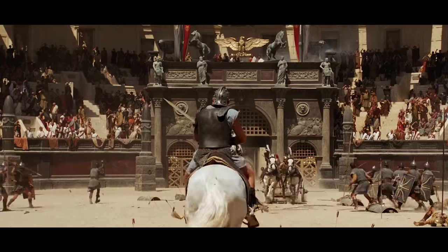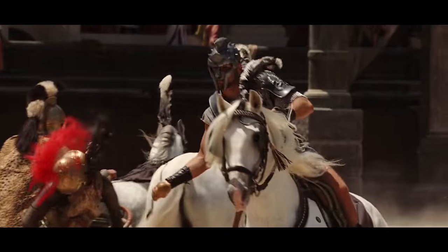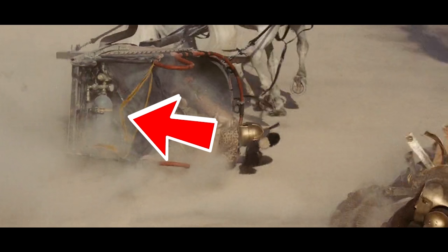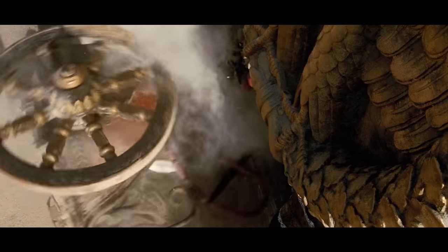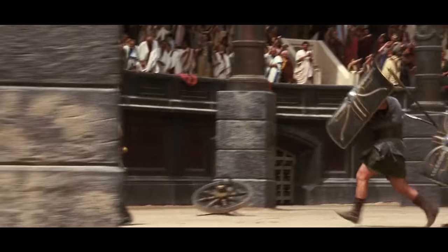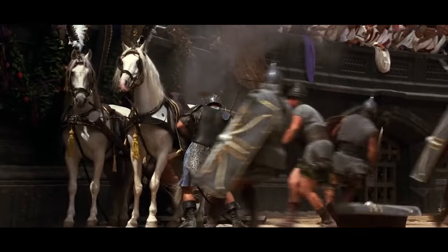A major inaccuracy happens during a reenactment of the Battle of Carthage in the Colosseum. After a chariot loses control and flips over, the dust settles and we see a gas canister in the back of the chariot. This, of course, should not be here, as the movie is set in ancient Rome. Gladiator actually had quite a few errors, such as crew members seen in crowd shots and changing sets.